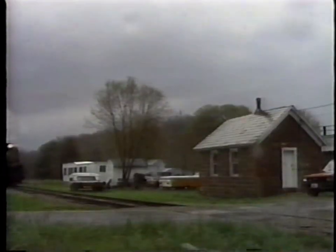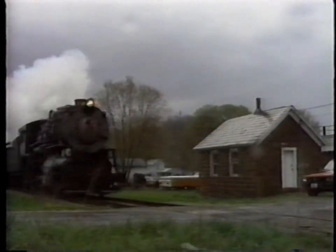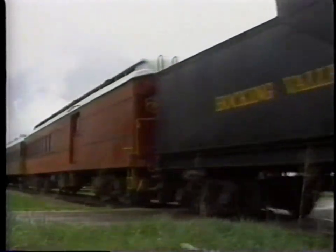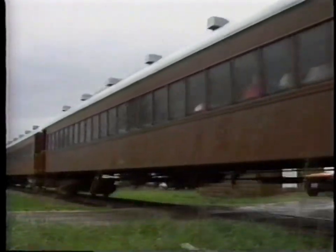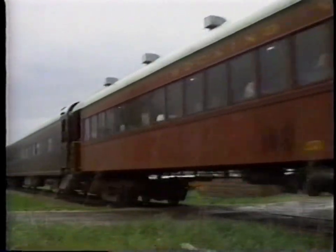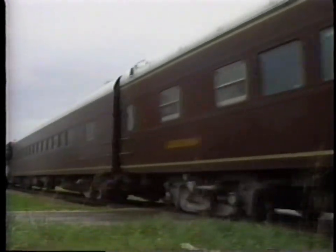In 1930, the Hocking Valley was absorbed by the Chesapeake and Ohio Railroad. Operations continued along the C&O's Columbus-Pomeroy branch until 1971. Today, the line is operated by the Indiana and Ohio from Columbus to Logan, where the line interchanges with the Hocking Valley, which operates from Logan to Nelsonville by way of Haydenville and Diamond.